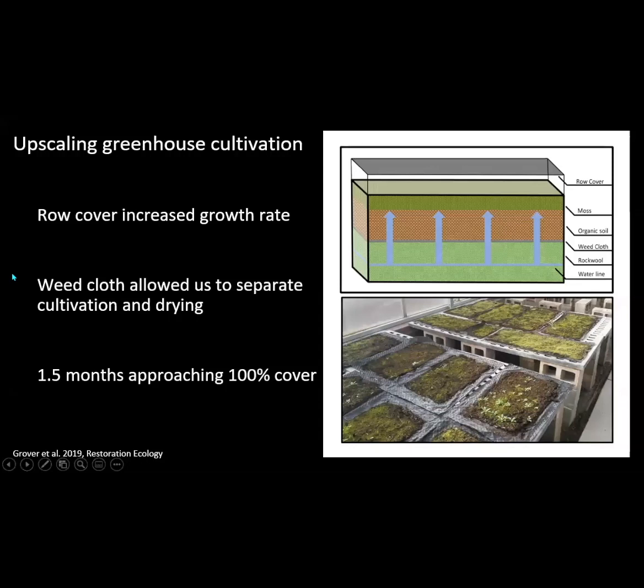To upscale greenhouse cultivation, we added a row cover. So here you can see row cover that you would use in a garden to try to trap moisture. And we did the same thing here. It also stabilized the climate. So this really increased the growth rate, and we recommend doing that in the future.